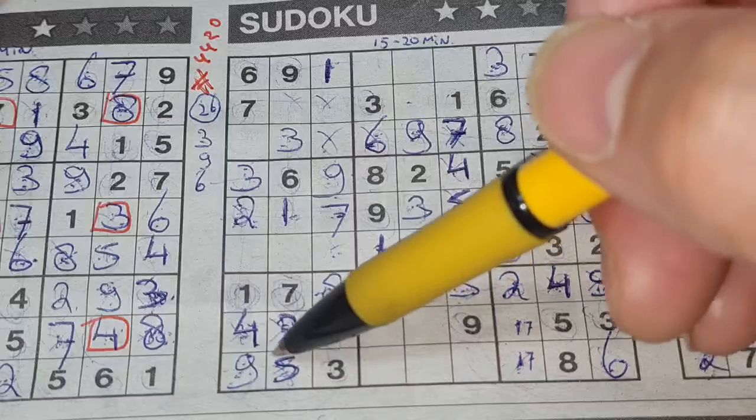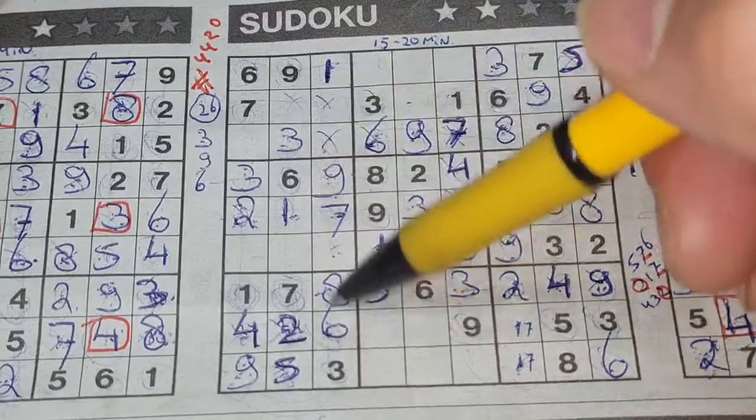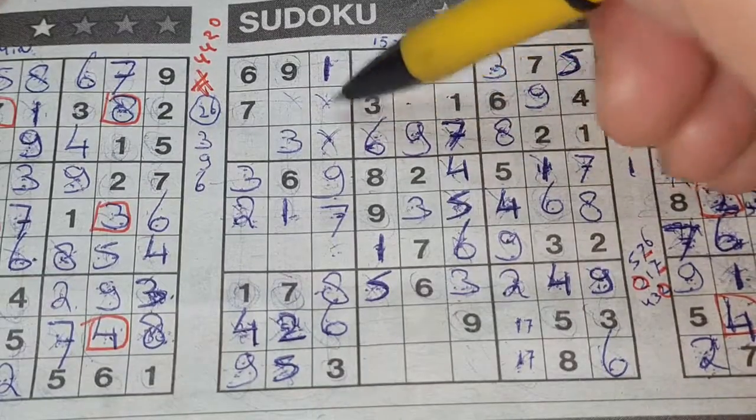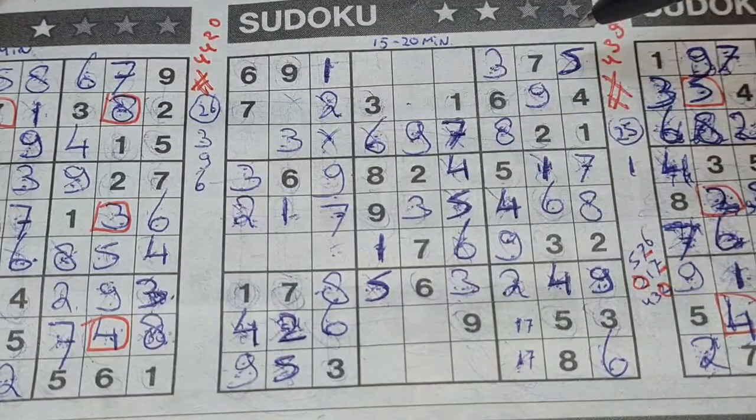2 in this column, first column. 2 in the second column. So in the third column, the only 2 places left for the 2 should be here or there. We see that 2, no 2 there. 2 should be there.